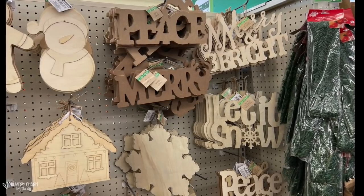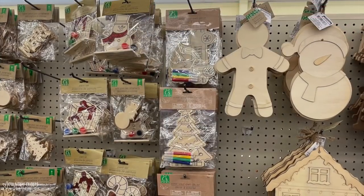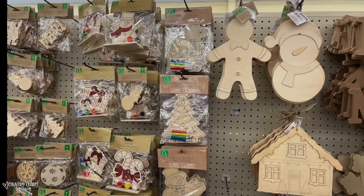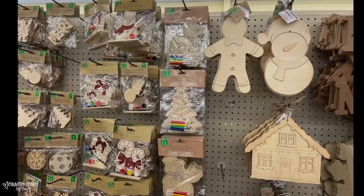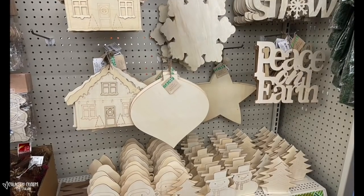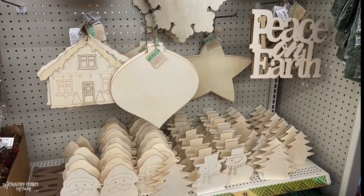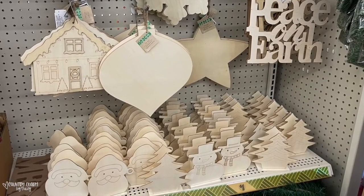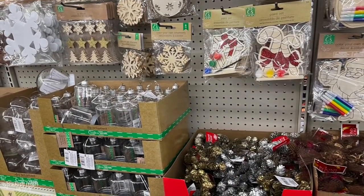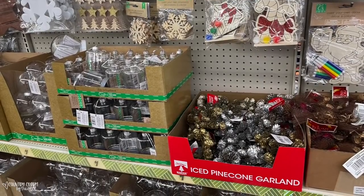I didn't see any Santas, but this is my local Dollar Tree, so I'm not surprised. So probably some of those empty spaces had those Santas. Anyway, they have brought back the snowman, the snowflake, the star, and the ornament. They also have the boxes that we have known and we love so much. They also have these clear ornaments, as well as the small wooden ornaments that you can paint up and do little craft items with.